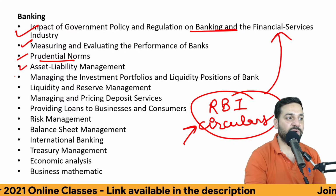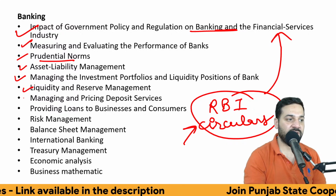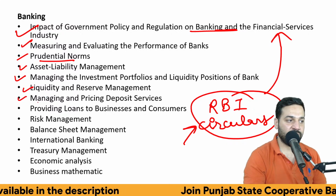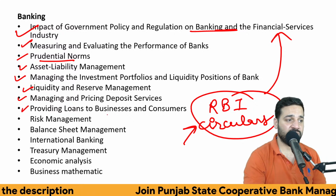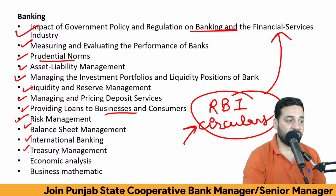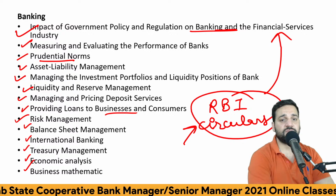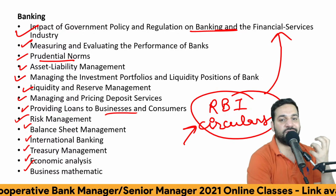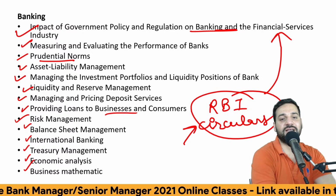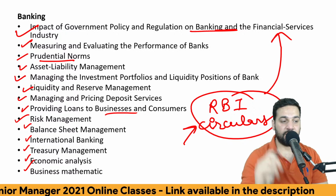Asset liability management, managing the investment portfolios, liquidity positions, liquidity and reserve management, managing pricing deposit services, providing loans to businesses and consumers, risk management, balance sheet, international banking, treasury management, economic analysis, business mathematics. See students, first of all, इसको समझना syllabus को मे भी थोड़ा difficult लगे, but all in all RBI के circulars आ जाते हैं, right?